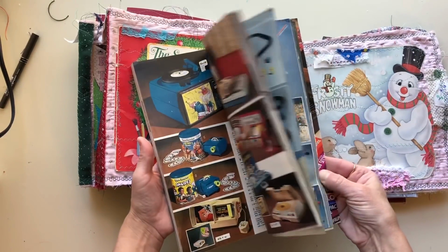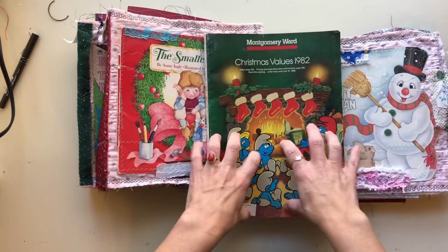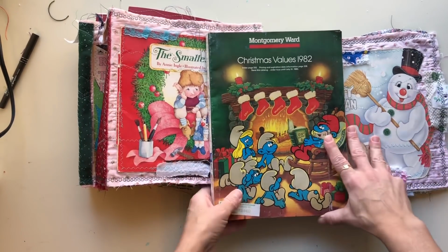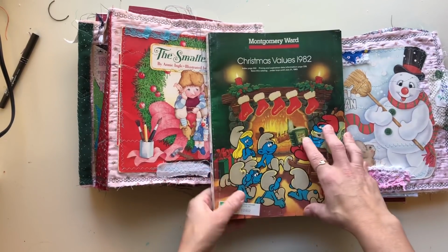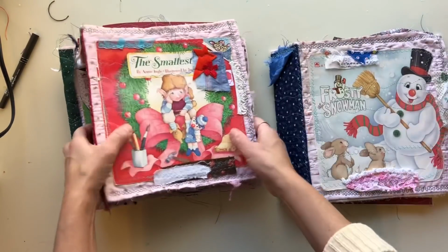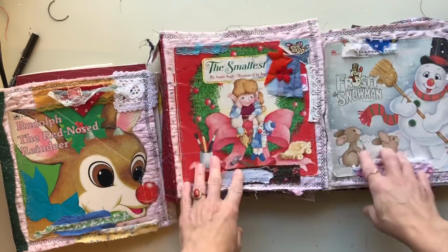And oh my gosh. So this was my inspiration because I wanted to create a journal that reflected my love of 1970s, 1980s Christmases. My Christmases back when I still loved toys and things like that. So these guys I have not bound yet, but I'll show you what they look like. And then these will also be for sale in my shop. So I have 3 of them.